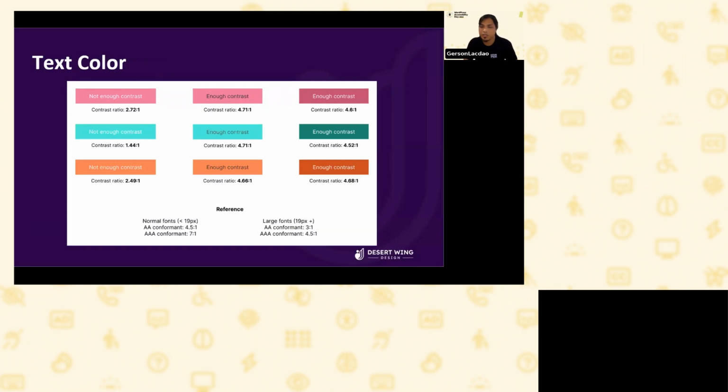For colors, the problem is when you don't have enough color contrast between the text and the background. This usually happens with headings, with custom colors, custom background colors, and with buttons. In this example, I have 3 buttons that have very light background colors. We have light pink, cyan, and light orange, and the text is white.